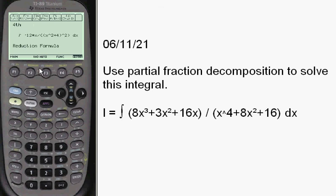The fourth integral, minus 12x over (x squared plus 4) squared. This is a wild one, huh? Reduction formula. Okay, that's how you solve this one. Notice that this is the same as a u substitution, except there's a square here over in the denominator. So you can't use u substitution. You have to use this reduction formula. Constant out of the integral again.